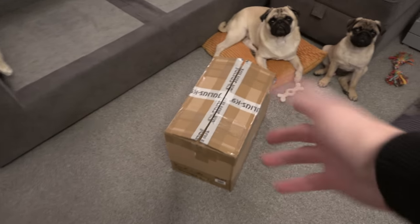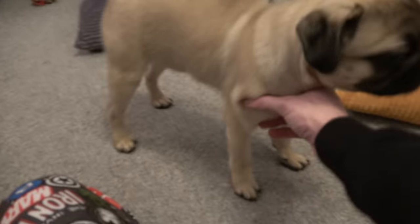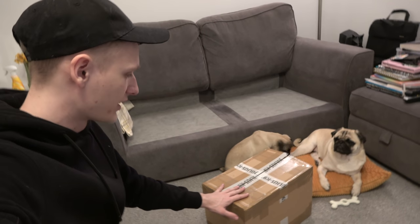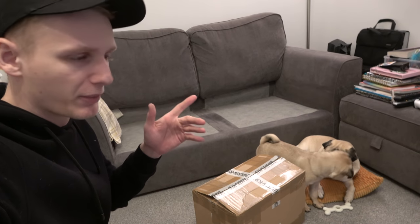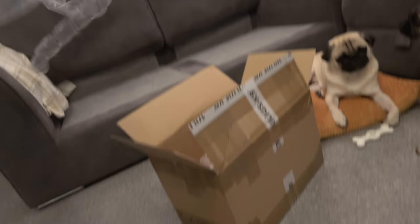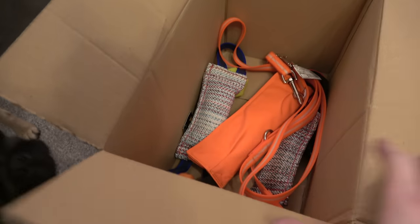So yes, it is already kind of unboxed because we have tried. So I don't fully know what's actually in this box. I know of one item that's definitely in the box, and all the other items I just got a name of, but I didn't look into them. So it's a bit of a surprise to me. We'll go through it, we'll figure them out together, and we'll see what they have sent us. So, without further ado, what have we got in here?